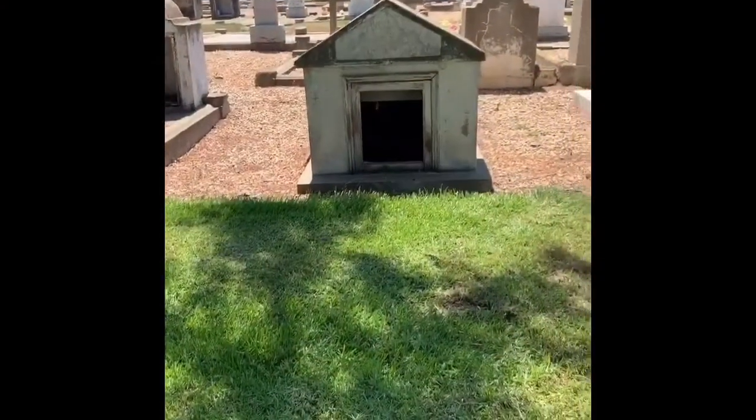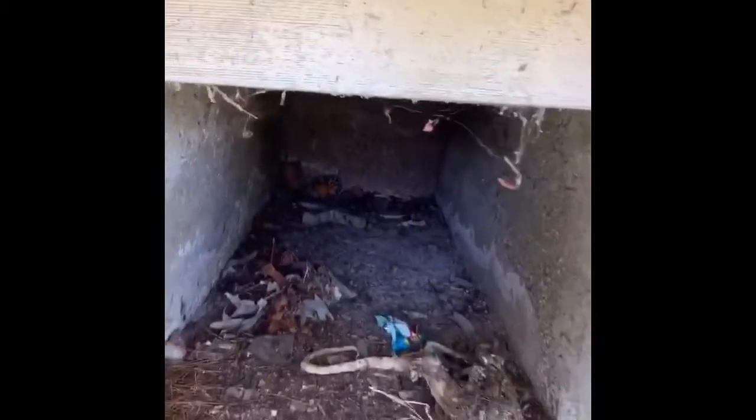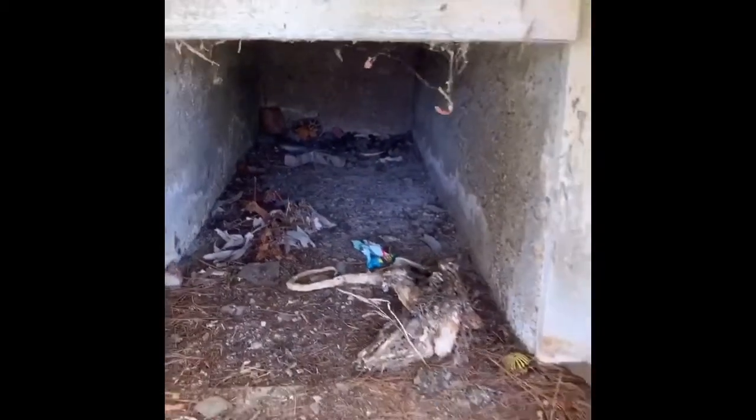Hold on. This is interesting. Lots of unique things going on at this cemetery. Mission Cemetery, Santa Clara. I don't even know what that's even supposed to... This opening in the front of this grave, I have no idea. You get a load of that? You saw that? That was different. That was unique. That was something I had never seen before myself.